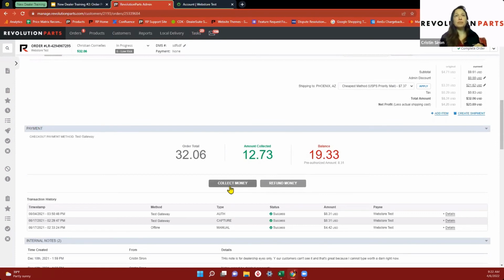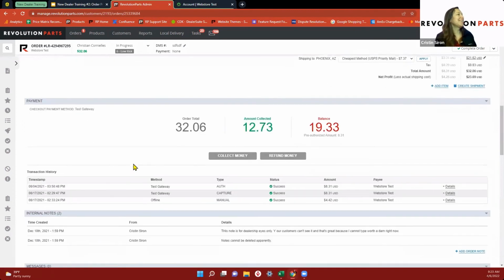Waiting too long to collect the funds between the time that the order was placed and the time that you collect the funds and ship out the order can also cause the hold to be removed and you will be unable to process the order. We have ways for you to be able to get the funds, but it will be a few additional steps for you and your buyer, so be sure to collect your money.